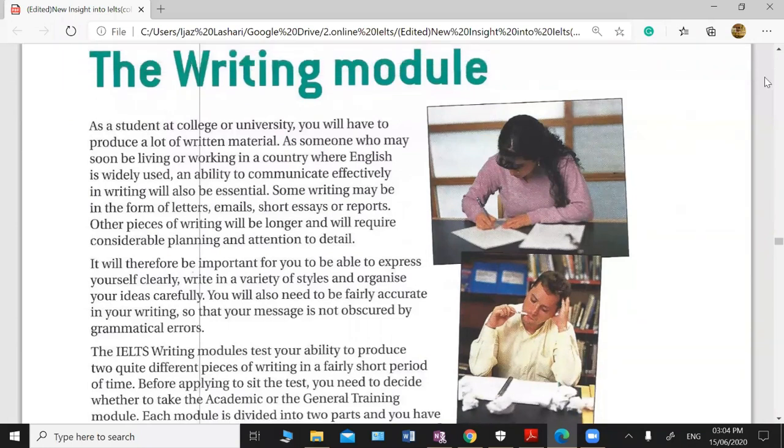The writing module. As a student at college or university, you have to produce a lot of written material. As someone who may soon be living or working in a country where English is widely used, an ability to communicate effectively in writing will also be essential.